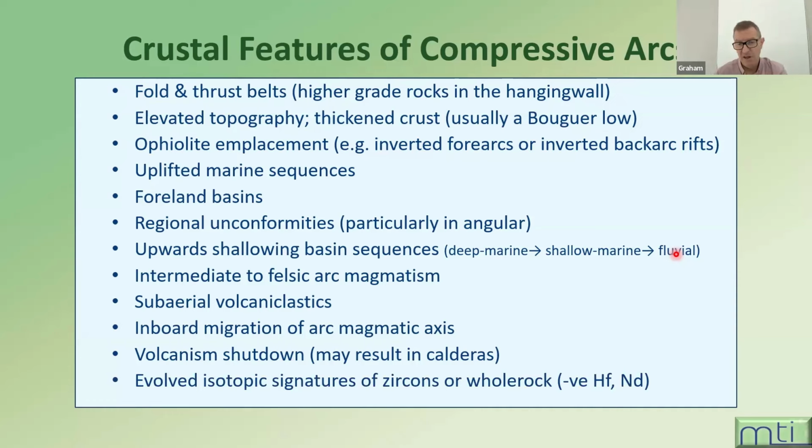And if you look at the isotopic signatures of the zircons, you're going to see your epsilon hafnium and neodymium are going to really plunge down to very negative values, as the trapped magmas deep in the crust are going to engage with that crust, melt some of it, and so you'll contaminate with that non-radiogenic material.